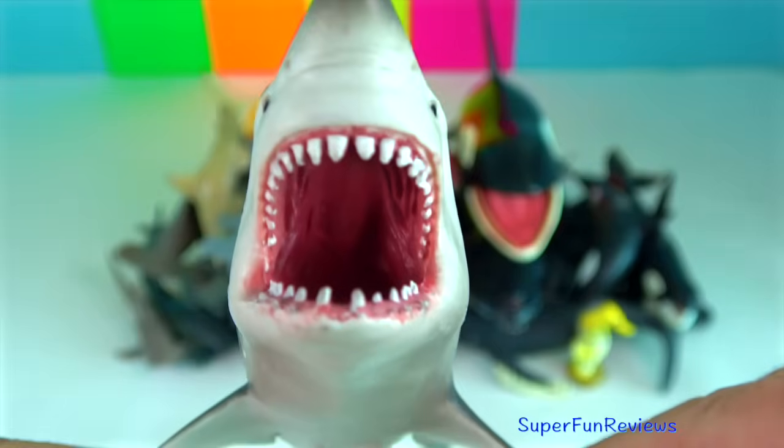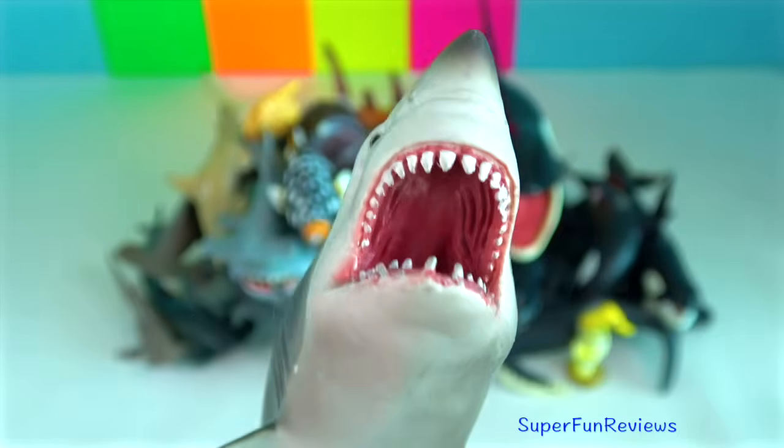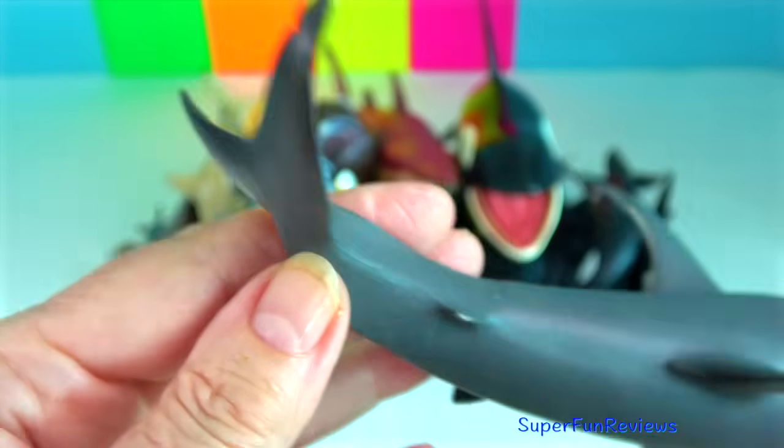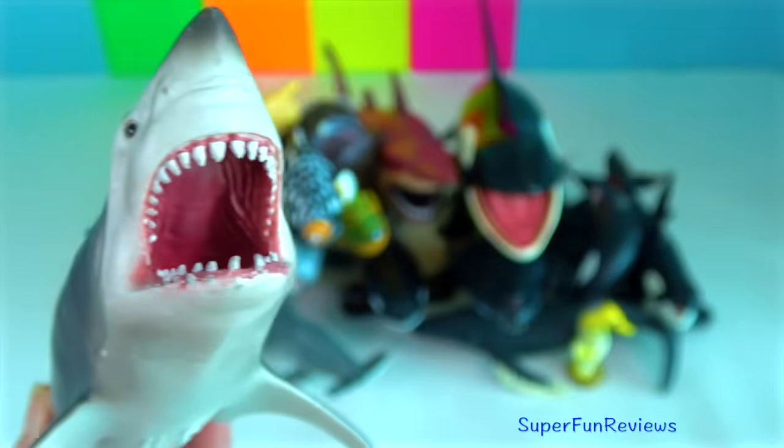Great whites like to take their prey by surprise. They usually position themselves underneath their unsuspecting victims before swimming up and chomp. They often burst out of the water in a leap called a breach before falling back in with their meal in their mouths.